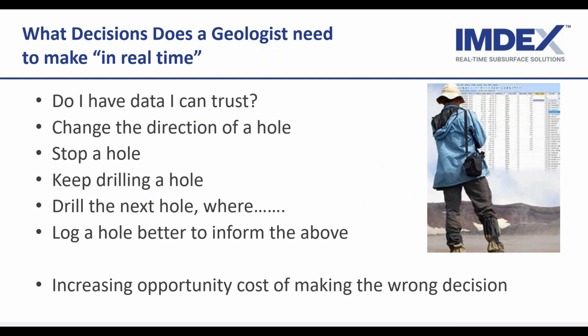And then you can sort of see that the sorts of decisions that we're considering here keep stepping up a level in terms of complexity. So I've been talking a little bit about making sure that you have data you can trust. I've spoken a bit about making sure you have the right survey tool so that you can monitor the direction of your hole and change it if you need to.